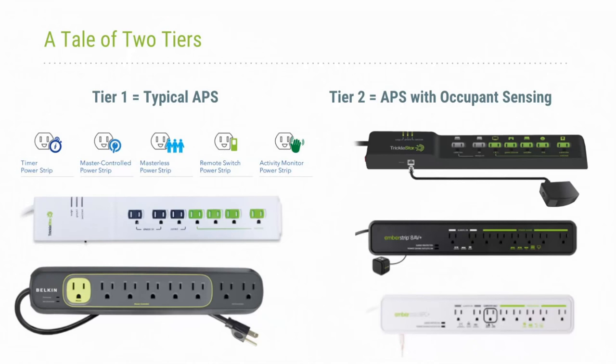And in the residential sector, oftentimes the Tier 2 advanced power strips are affiliated with home entertainment systems, and they look at infrared signals from remotes, see the time between when you turn the volume up or turn the volume down or change the channel, or maybe you're playing a game. So they're looking at those infrared signals as occupancy. So these are some newer advanced power strips coming onto the market. Next slide.